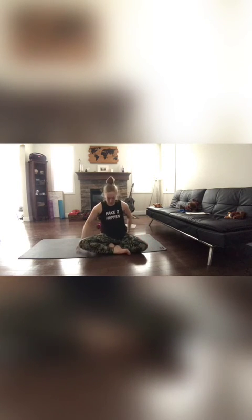And then open the chest and arm up towards the sky, rotate back to center. Okay, we're gonna go into a coffee grinder here. All right, so you're gonna pull the chest forward. You're doing big, slow circles. All right, so pick a direction. Obviously, we're going to switch directions at some point.